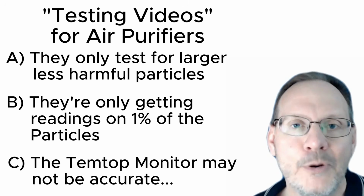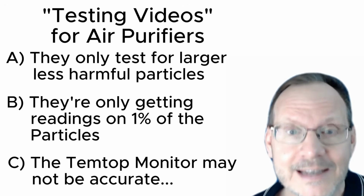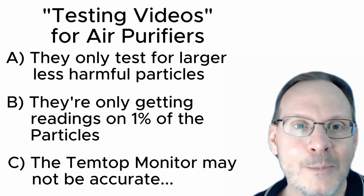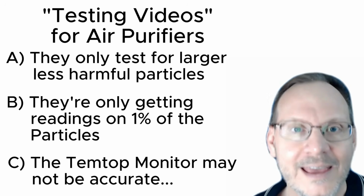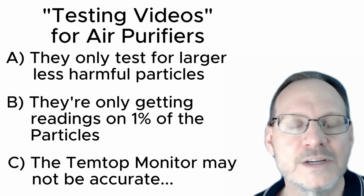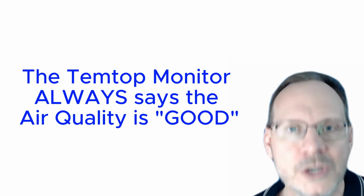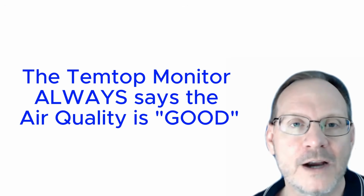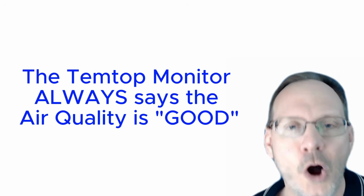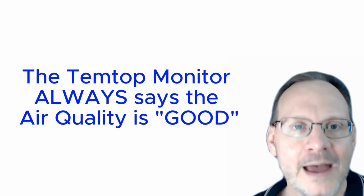And C, they're putting 100% of their trust into this Temtop sensor, which I think we've just seen doesn't appear to be super accurate, right? I mean, it tends to almost always say the air quality in the room is good. And outside of this test and this video, I've actually taken this Temtop monitor into over 7 different rooms in 3 different buildings, and it always says the air quality is good. Whether there are expensive air purifiers running in the room, or if the room hasn't been lived in or dusted for over 10 weeks, it always says good air quality. So, I mean, you can draw whatever conclusions from that you wish.